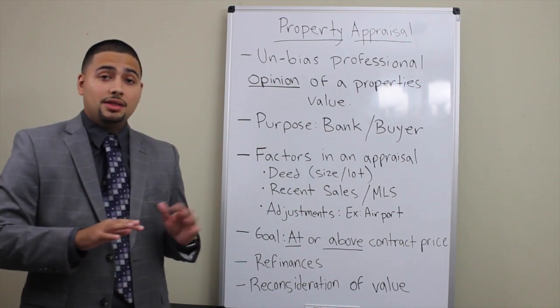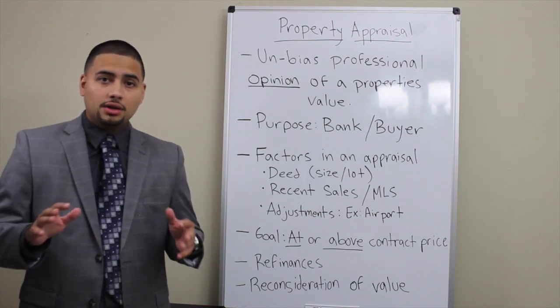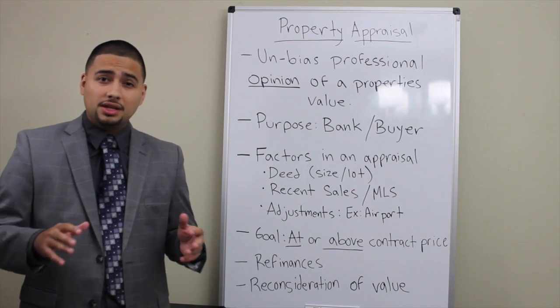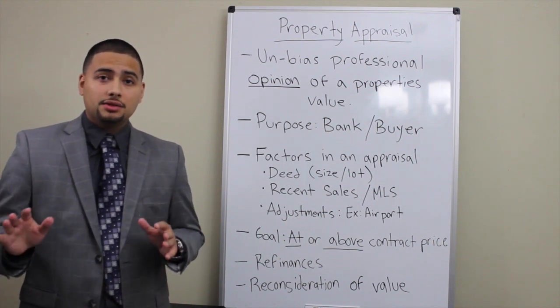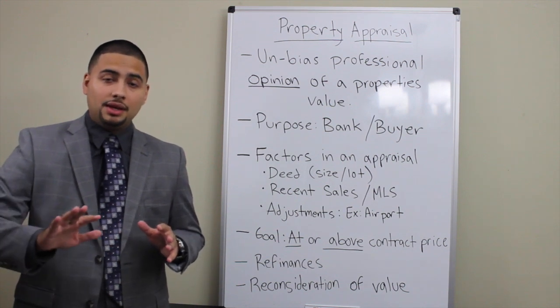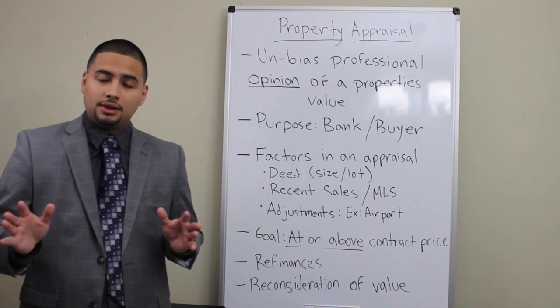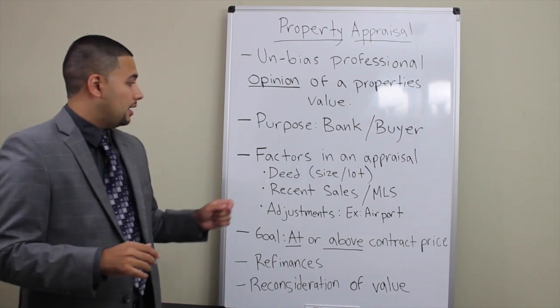The appraisal has nothing to do with whatever estimate you're seeing online, right? Trulia, Zillow, they give estimates, other companies give estimates. That has nothing to do with the appraisal. Those estimates mean nothing to this process. They just throw those numbers out there and they're not always accurate, okay?